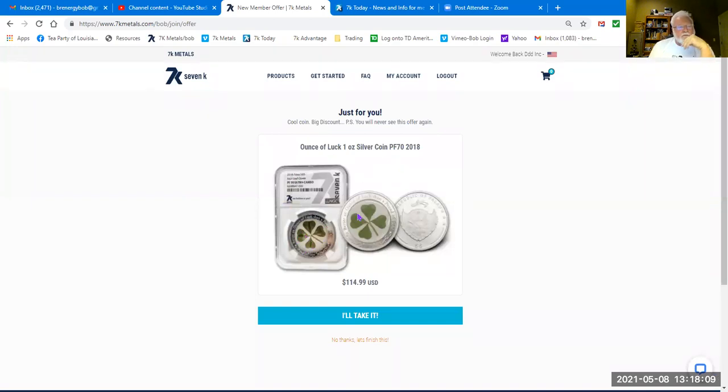See, they offer a few select coins at cost. These are the collectible coins that normally come with points. And this is one of the few that they got left out of that production batch. I was going to look it up and tell you how many of them there are in the world on this, but that's an actual 4-leaf clover embedded in that coin. And it's the ounce of luck.